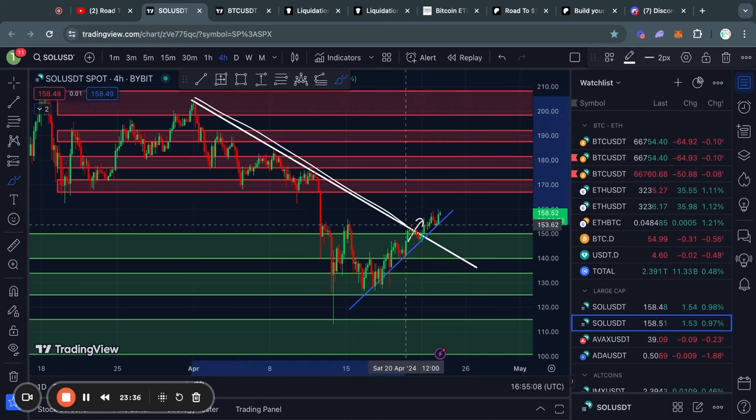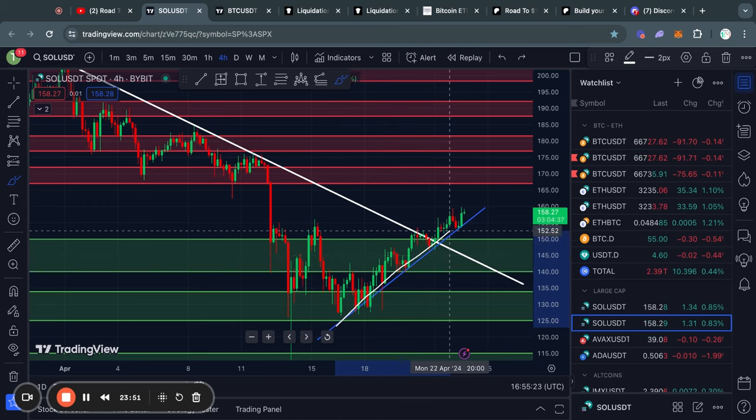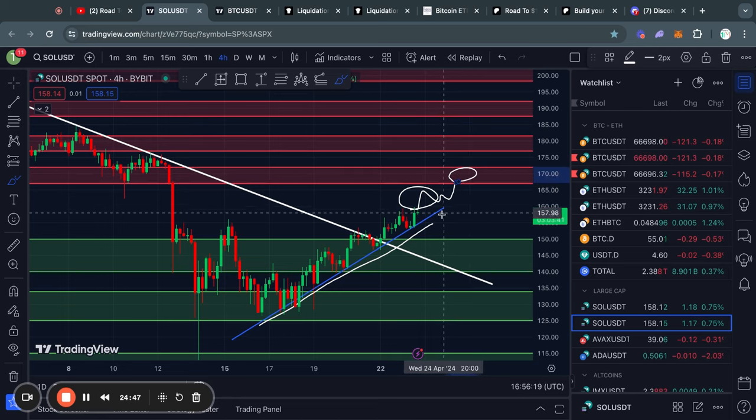So zooming in on the 4-hour time frame for Solana, you can see that we broke above this descending trend line right here. And zooming in a little bit, you can see that we are just trending up with this blue ascending trend line. And there aren't really any massive levels of resistance sitting right above the current price. So I do think it has a little bit of potential to run to the upside here, because the next big level of resistance is already at $167 up to $171 for the price of Solana.